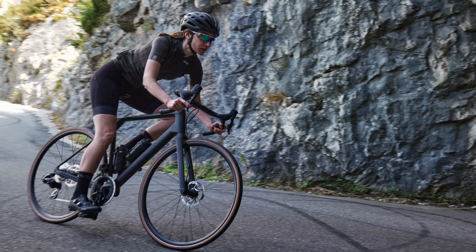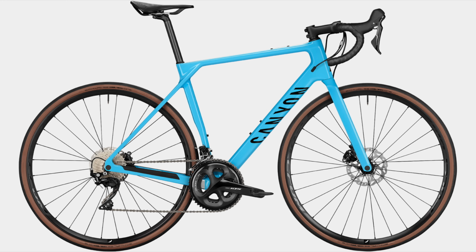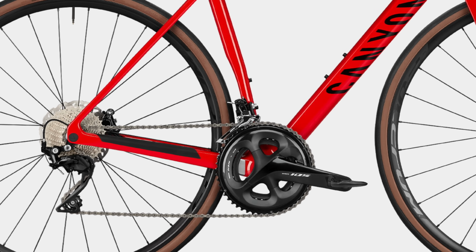Canyon is another obvious choice because they've made a name in value for money and also high quality and high performance bikes. And here they have a few interesting options. Their Endurace offers a carbon frame with a Shimano 105 disc brake mechanical groupset for this price.